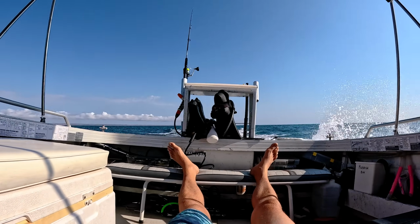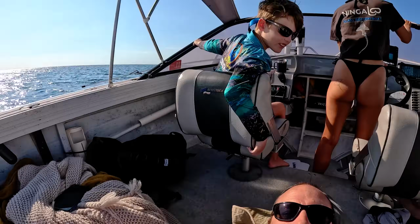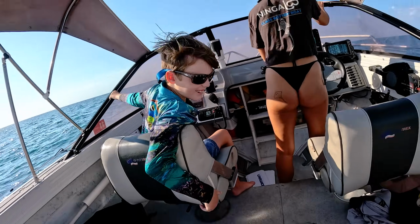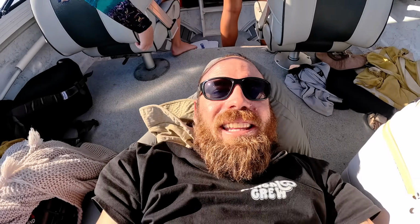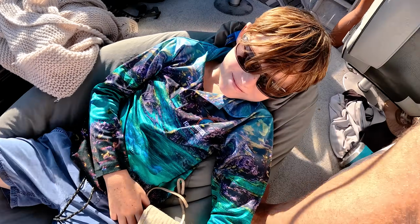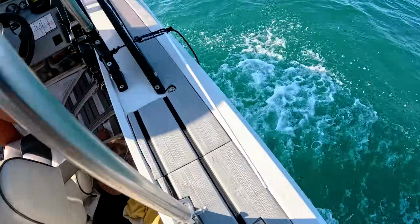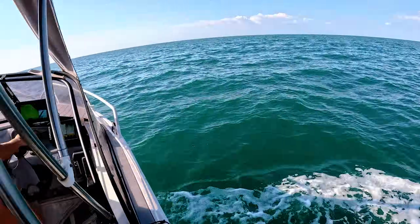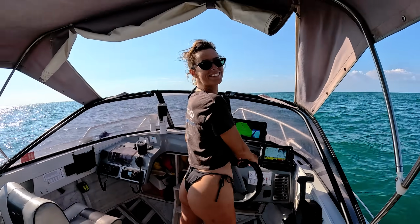Just relax. What, mate? What? Kids these days. Xander has taken up the beanbag position. We're not excited about the colour. Well, we're not excited about the colour of the water, but we're hoping it's going to get better.